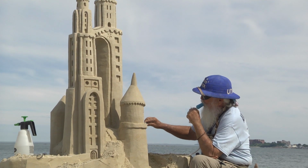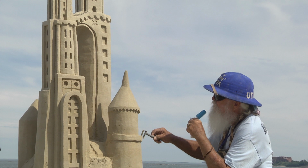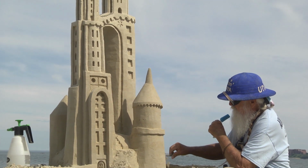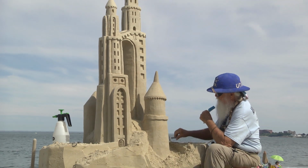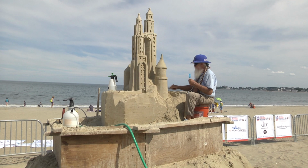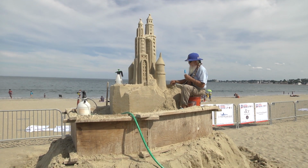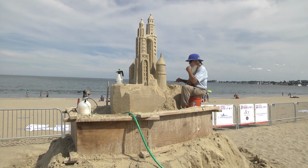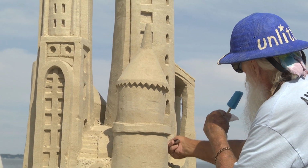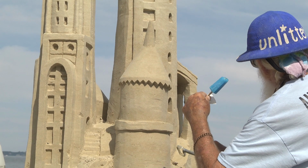Okay, we're at Walter's plot, and for those of you who wonder why we call him Amazing Walter, you now know. Look at that. That's amazing. It's beautiful. He is an expert at what he does. He's one of the best castle makers in the world. We love Walter. He's last year's People's Choice winner, and it looks like he's on target for shooting for that prize again.